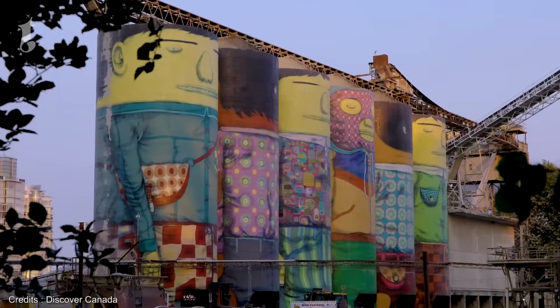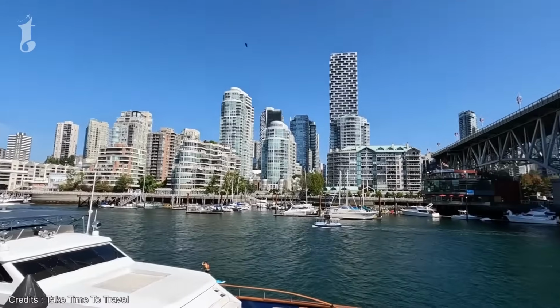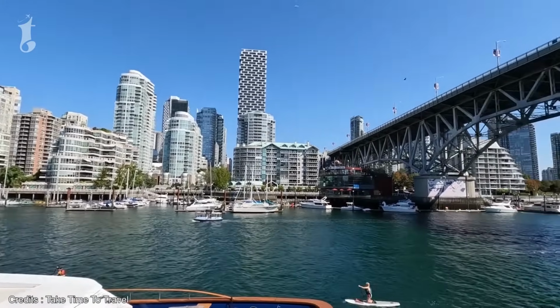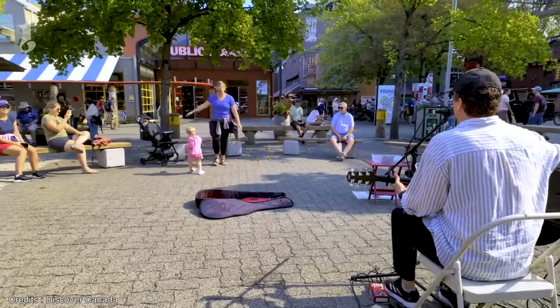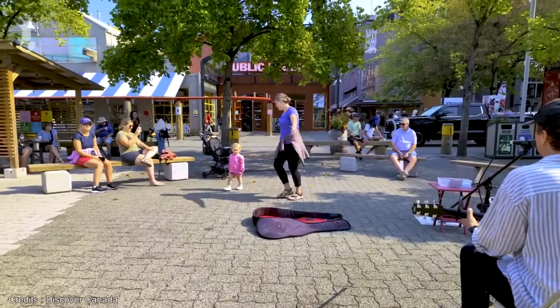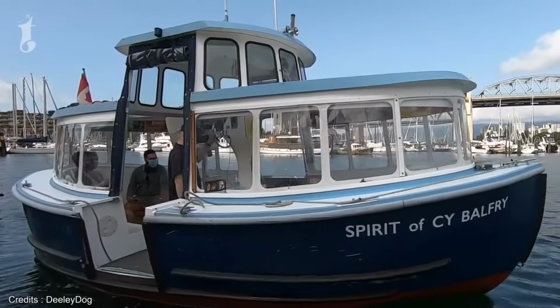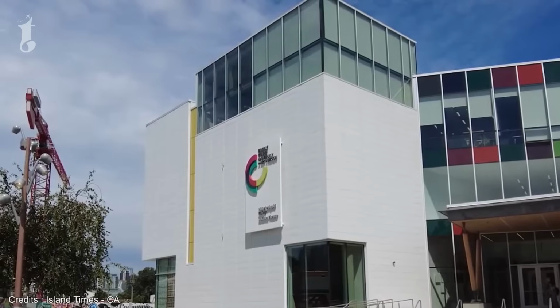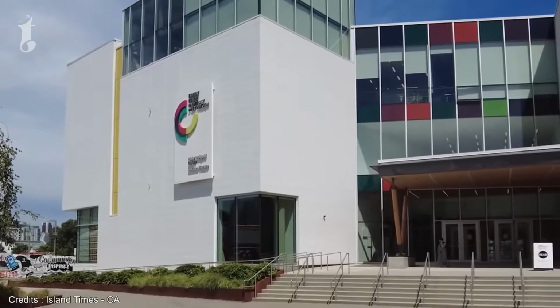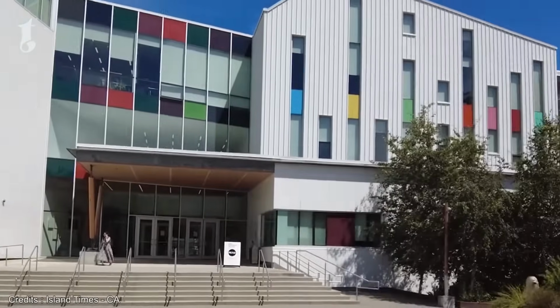Granville Island is lively year-round, but if you want the best experience, visit during the summer. The weather's perfect for outdoor dining, and you might even catch some live performances or local festivals. While you're there, take a ride on the False Creek ferries to explore more of Vancouver's waterfront, or visit the Emily Carr University of Art and Design, just a short walk away.